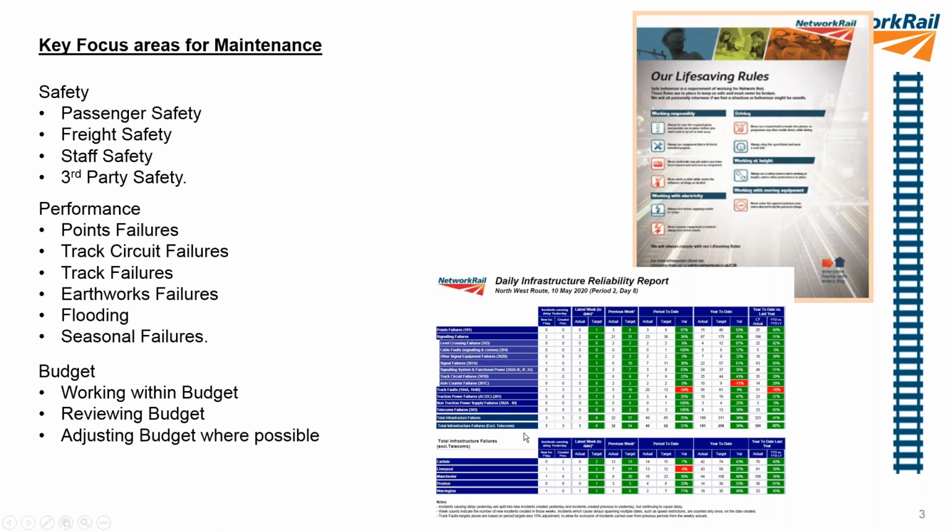So there's a couple of pictures there. That's our daily report, our NADS, so the national statistics we look at. As you can see in there, we've got some level crossing failures, track circuit failures, etc. Really, we want all of them to be green. And then we have our life saving rules at the top, which everyone is signed up to adhere to. So that was just that bit there.